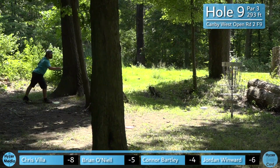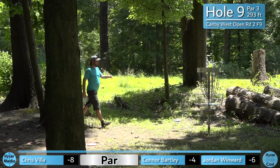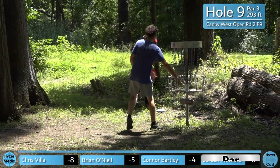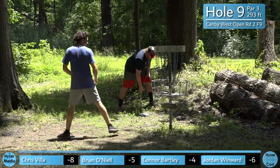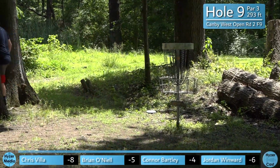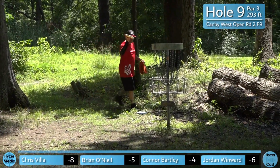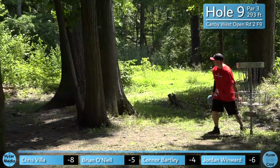Connor just a little outside. Ooh, but good putt. Stays in there for Brian. Jordan getting his par. Connor and Chris basically have their lies on top of each other, so that is going to do it for us on the front 9. Chris is coming over just to tap in, or Villa flip his way into the back 9.